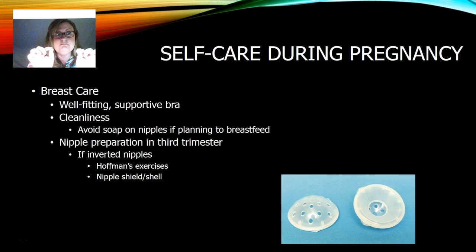You pull your nipples out, then you let it go back. Sometimes that little scar tissue will break behind there. That was funny. Okay, and then a nipple shell, you can put this nipple shell on and see how it provides counter pressure all around the nipple right here on the shell. And sometimes that will break the adhesion.